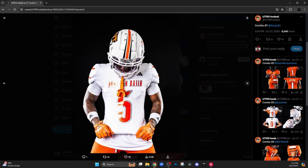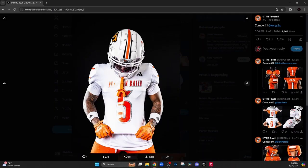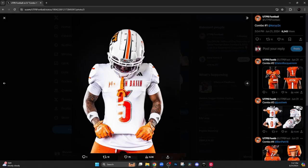I think it's really hard to mess up a white jersey, though. It also is, especially with orange. I feel like it's kind of a layup. Look at the helmet stripe. Yeah, that's cool. Black on the sides tapers into the orange. Yeah, that is nice. I actually can't say I've seen that before. Those are definitely details that people just weren't doing even 5 years ago.